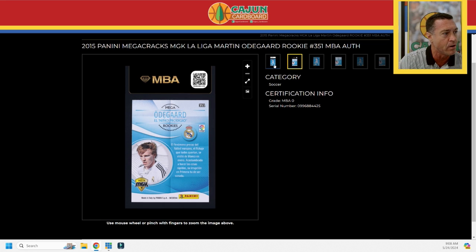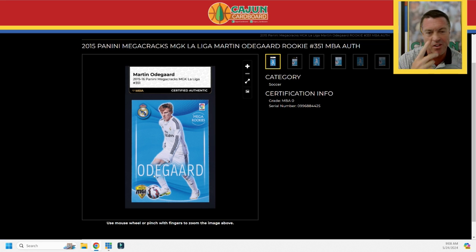So Martin Odegaard is an absolute genius midfielder, left-footed genius, who was obviously, as you can see on the card, originally with Real Madrid. Now he's with Arsenal. He is their engine. He is the special player in the Arsenal lineup that makes everything go. He is like Magic Johnson was to the Lakers. He's like Luka Doncic is to this exploding Magic team. Anyway, I had bought 3 of these raw. I wanted to grade them, and I'm about to show you on Card Ladder why I wanted to grade them.